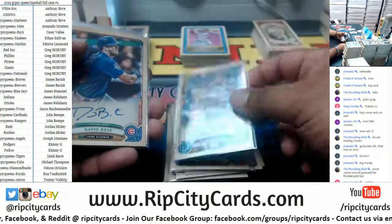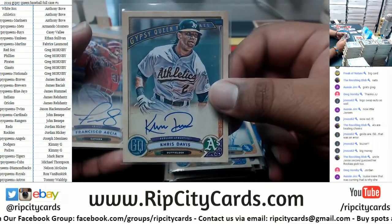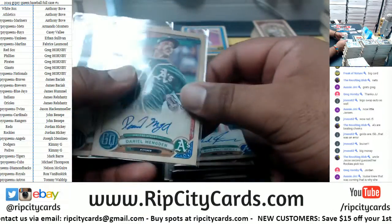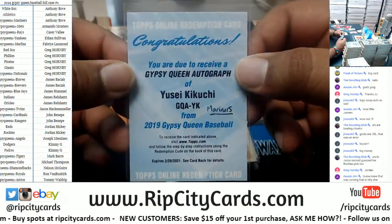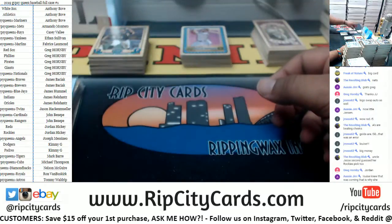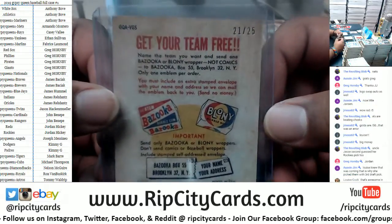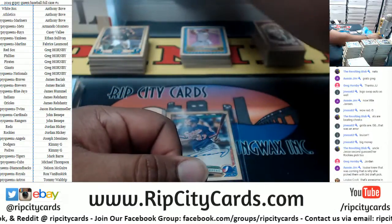Adams Rays, Moran Pirates, Boti Cubs, Kopech White Sox, Davis to go with his 4 of 5 autograph right here for the A's, Arcia for the Angels with the logo swap there, Foltynewicz Braves, Mingden A's, Merrifield Royals, another big redemption here for the Mariners, Yusei Kikuchi. Maybe this year's Ohtani, who knows? And probably, maybe the biggest hit, a Vladimir Guerrero Expo on-card auto, like the rest of the autos, all autos on-card in this set, number 21 of 25. Very, very, very nice. We'll be taking a picture of that for the social medias.